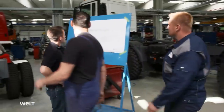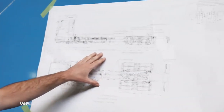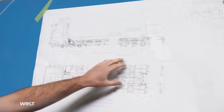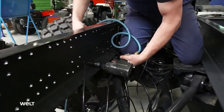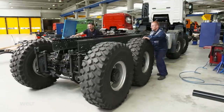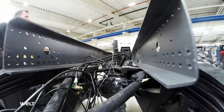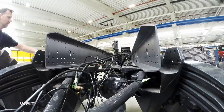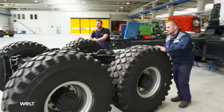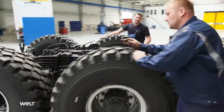But that's not enough. The vehicle is 9 meters long, but the customer wants us to extend it by another 2 meters. In order to support a huge, luxurious residential cabin later, the frame will be extended to 11 meters. First of all, this means dismantling the rear axle unit. It alone weighs 2,000 kilograms and is part of the all-wheel drive system.